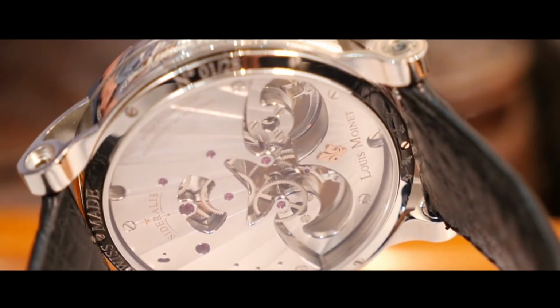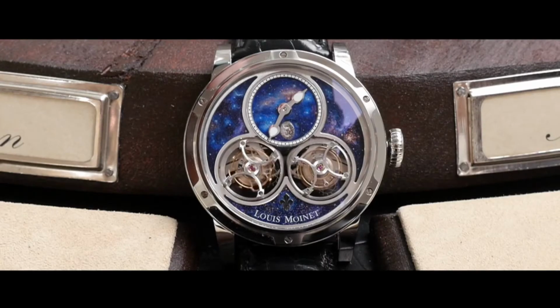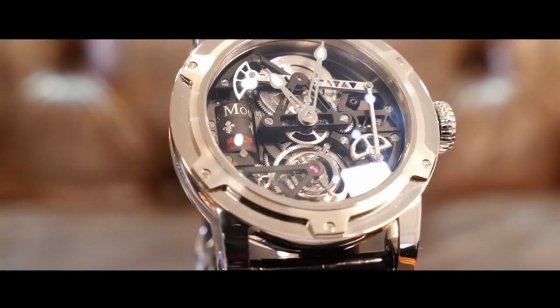a work of art. But what really sets this apart from the rest of the watches on this list is the Tourbillon Mars dial, made of 180 million-year-old meteorite known as Jida al-Hari 479.